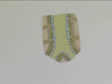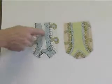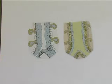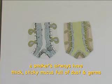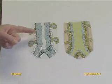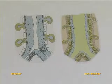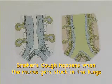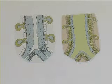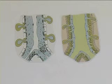In smokers, too much mucus is produced, the hairs die off and are no longer able to clear the mucus, so you get this thick, sticky mucus full of dust and germs, which slides down into the lungs. And that's why one of the first signs of damage caused by smoking is a smoker's cough. The smokers get this mucus stuck in their lungs in the morning and they have to clear it. In the long term though, this means that they're much more likely to get lung infections.